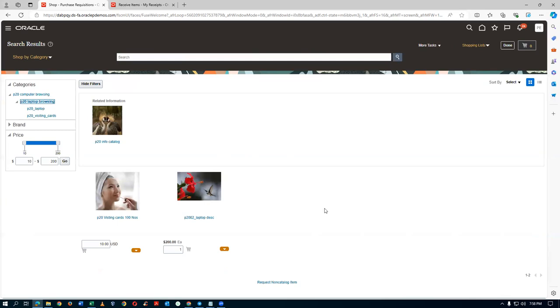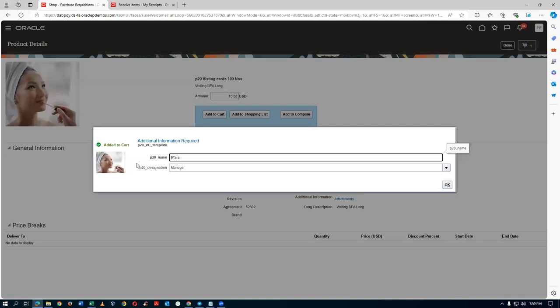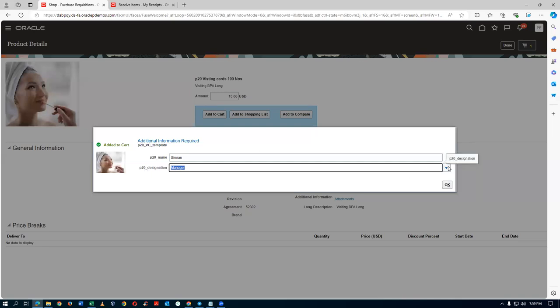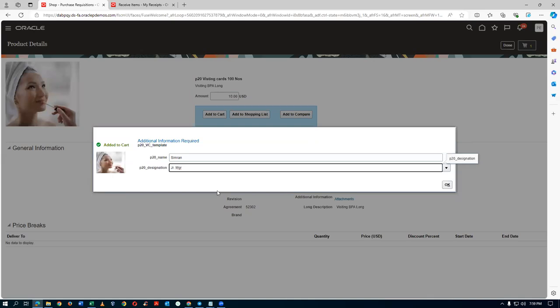Fine, click on it. Go to visiting cards. Visiting card is a service item, actually. Fine. You go there. It is on fixed prices and services. I will say, click on add to cart. There is only one. And drop it down. And then, she is a junior manager, actually. So, she will not change it.